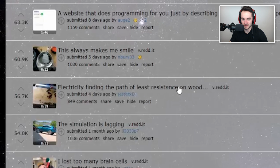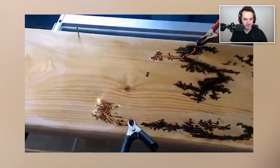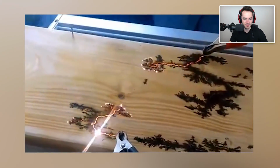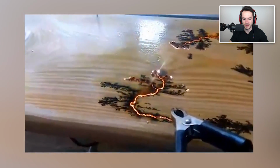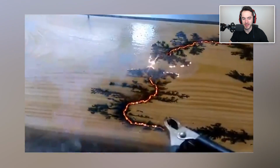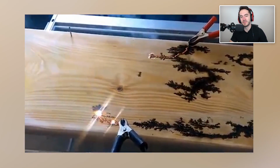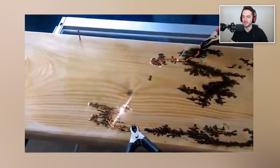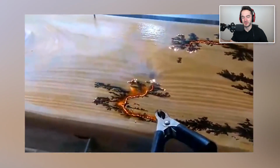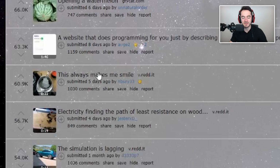Electricity finding the path of least resistance on wood. It's very scary to look at this and be like, we're around this sort of thing all day. And just think, if you handle it in the wrong way, then that's you and your body. And you don't last very long when that takes place. If you were holding both of those things, wouldn't go super well, I don't think. It's really cool though. It almost looks like a bonsai tree or fractals, obviously. It's gnarly. This always makes me smile.